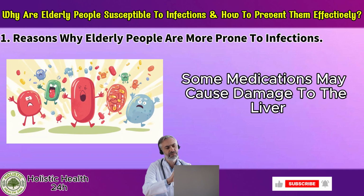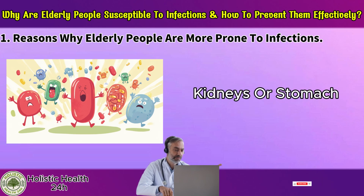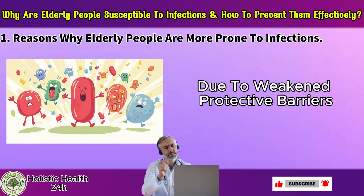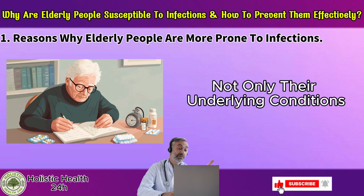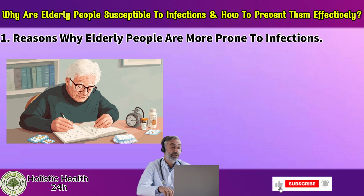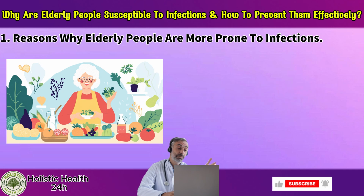Some medications may cause damage to the liver, kidneys, or stomach, making the body more vulnerable to infections due to weakened protective barriers. Therefore, elderly people need to carefully monitor not only their underlying conditions but also their medication use to avoid unwanted side effects. 4. Suboptimal nutrition and lifestyle.